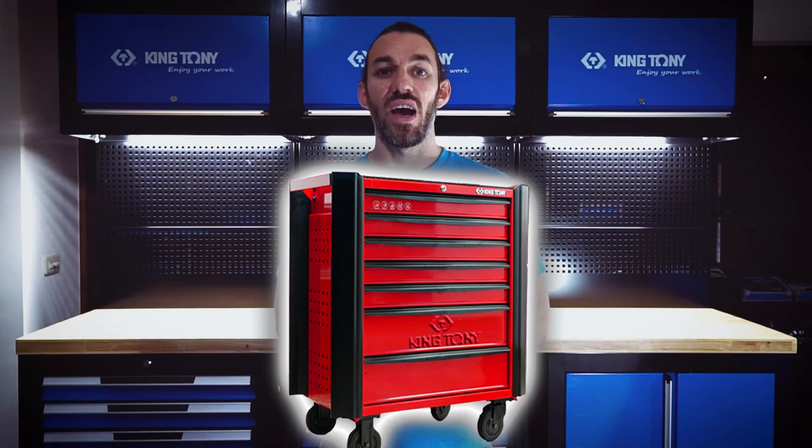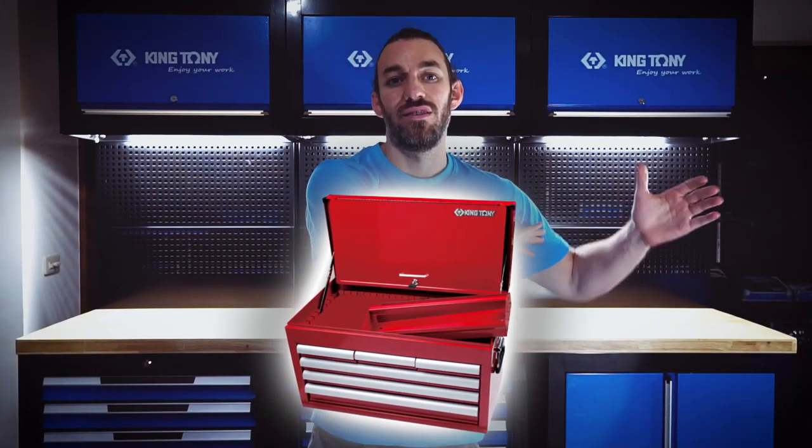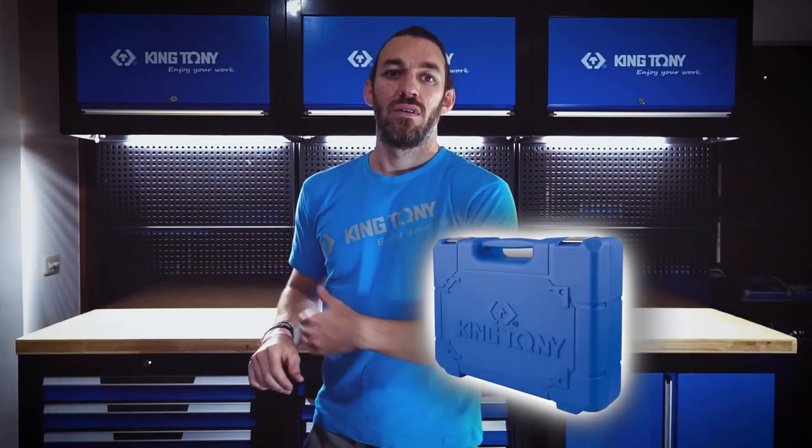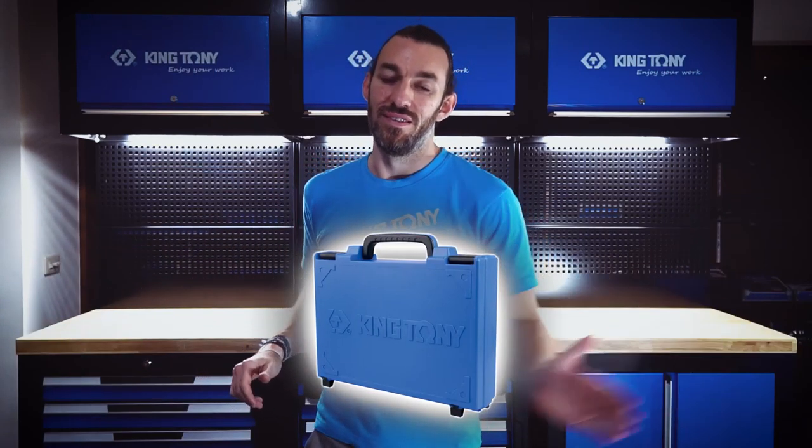I'm Kel. Now, we all know that King 20 always provides the best quality tools for your daily needs. Doesn't matter if you're a professional mechanic or someone who likes to fix things around the house or in the garage. Now, it doesn't matter if it's a heavy-duty tool trolley, a medium tool chest, a portable toolbox, a metal tool case, a blow case, or an ABS case.